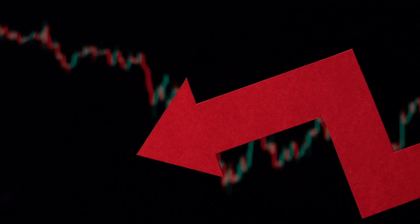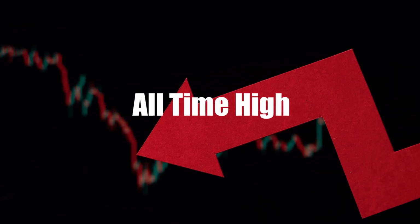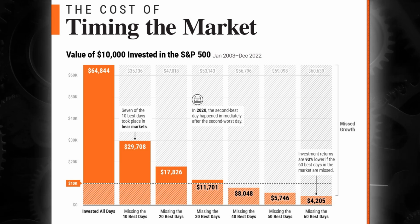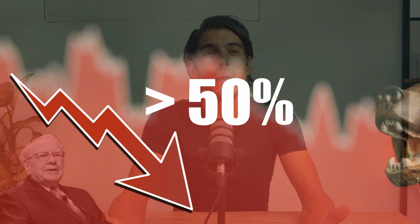And be careful here, because you might encounter financial experts advising you to exit the market because it's at an all-time high at this moment. But remember, very few financial experts have consistently outperformed the market over a minimum of 15 years. So trying to time the market is riskier than staying in the market. Even investors like Warren Buffett have faced market downturns of 50% or more multiple times. So please be careful whom you listen to.